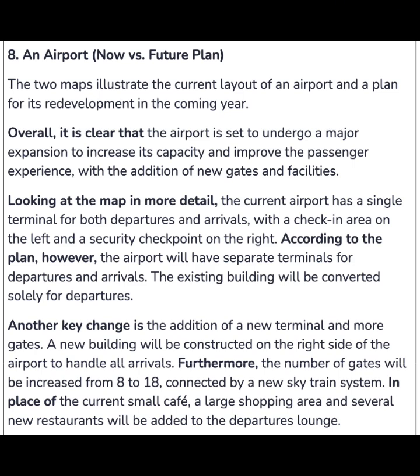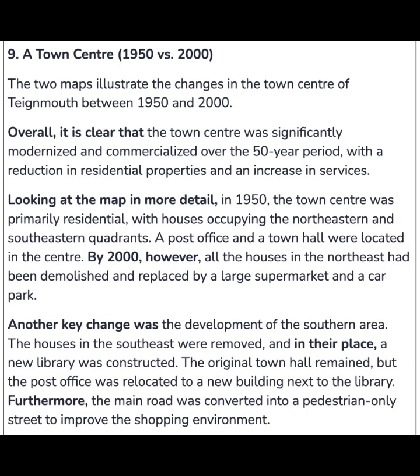Furthermore, the number of gates will be increased from 8 to 18, connected by a new sky train system. In place of the current small cafe, a large shopping area and several new restaurants will be added to the departures lounge. 9. A town center, 1950 versus 2000.